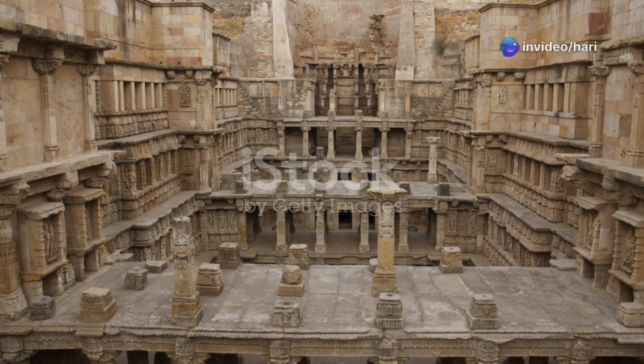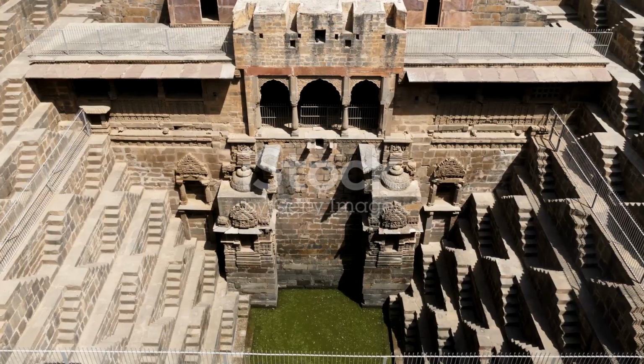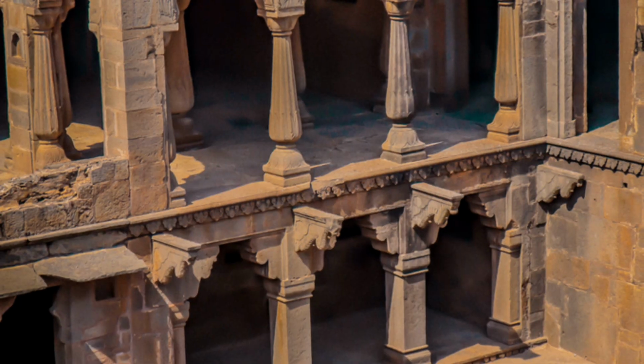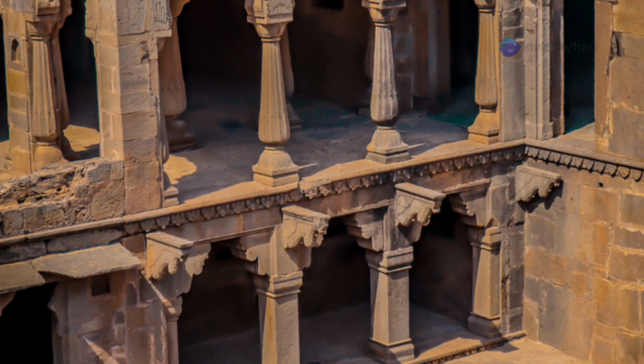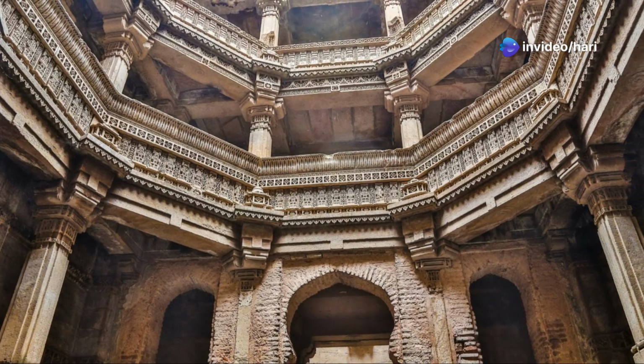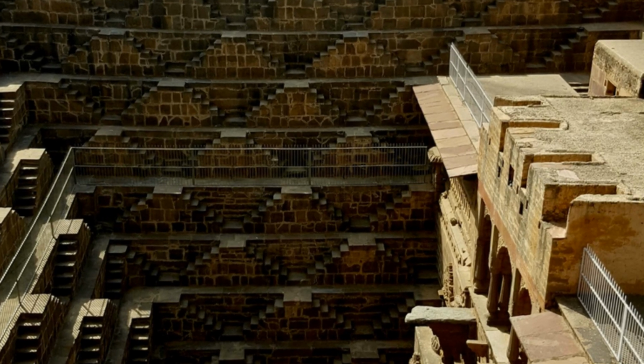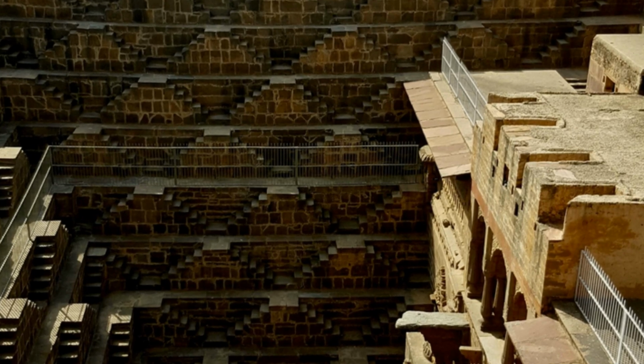Stepwells are a testament to the artistic sensibilities of the Marwar region. They are adorned with intricate carvings, their facades resembling the ornate exteriors of temples. The stepwells are adorned with niches, sculptures, and delicate jalis, or latticed screens. Each stepwell is a unique expression of the artisan's skill. No two are exactly alike.